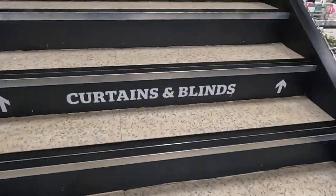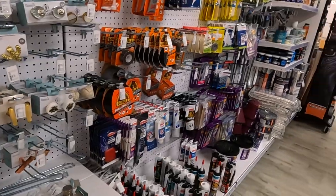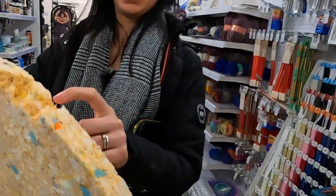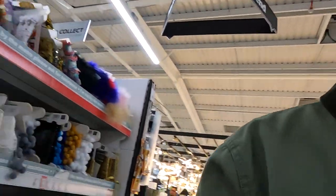Do you know where the curtains and blinds are? Ones that are made to measure, or the tracks and poles? Do I get a cookie? Yeah, that's a sponge. That's a big cookie. Simon! I'm getting a fair hang. Put this on me.